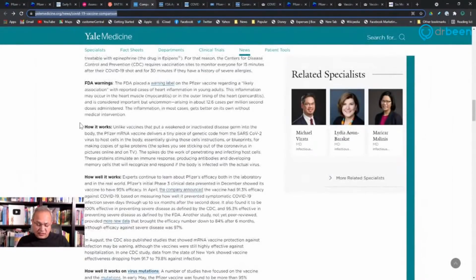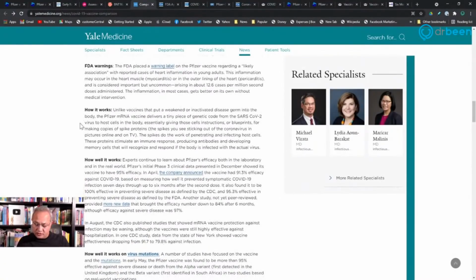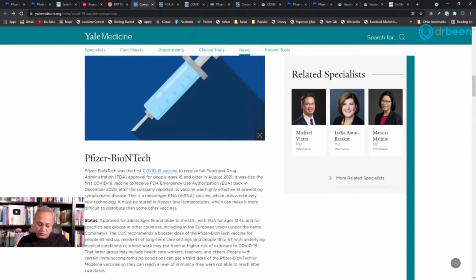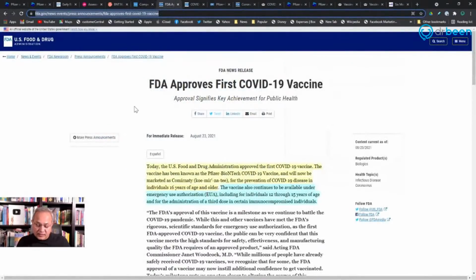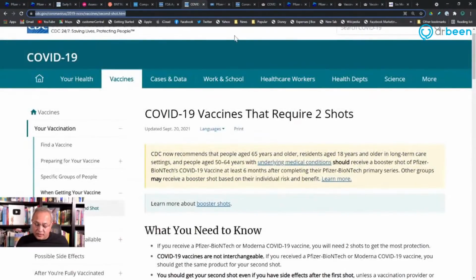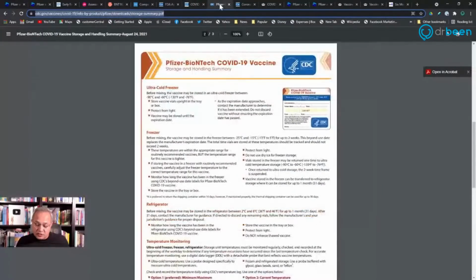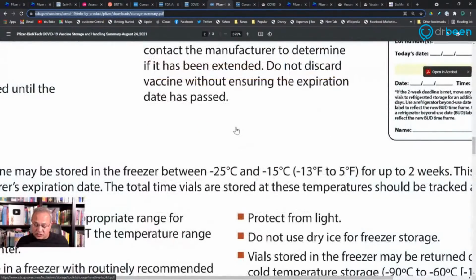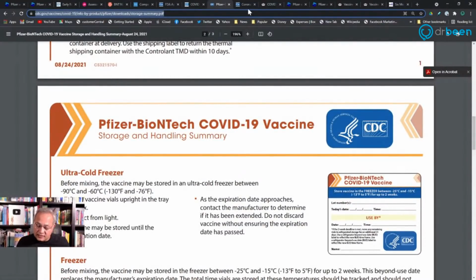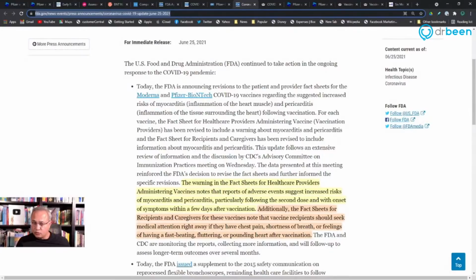This is Yale Medicine, a beautifully written article. I have taken a lot of clues from here as well, so credit to them, and I would recommend that you look at this as well. This is the FDA's and CDC's vaccine approvals. Then here is the requirement of the two shots and the storage. This is the FDA's storage guidelines for Pfizer. This is the warnings about Pfizer by the FDA, especially for cardiac inflammation in youngsters.